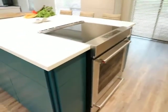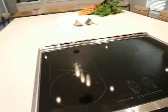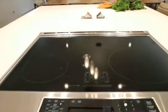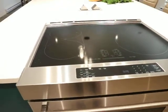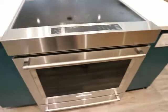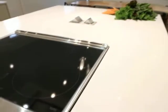The range is a slide-in induction cooktop, so it's easy to use, and it's good, if you take the pot off, it's going to shut itself off, so you're not going to burn yourself or leave something on the stove, which is something that anybody can do when their lives get busy and they forget.